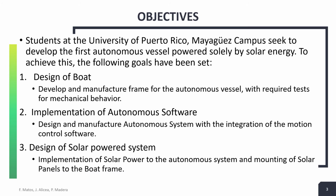Now, for the main objectives of the project, we have set three main goals. 1. To develop and manufacture a frame for the autonomous vessel along with performing tests for said vessel and confirm the boat's mechanical behavior. 2. The implementation of autonomous system and its integration with the motion control software. And 3. To design a solar powered system to integrate it with the autonomous software. With this, I'll leave you with Pedro Madera, who will be explaining the progress made with the design of the boat this semester.